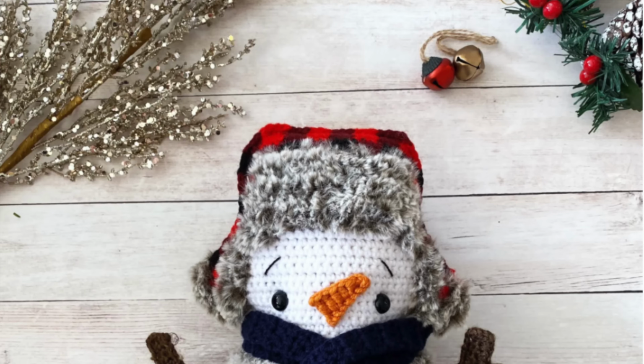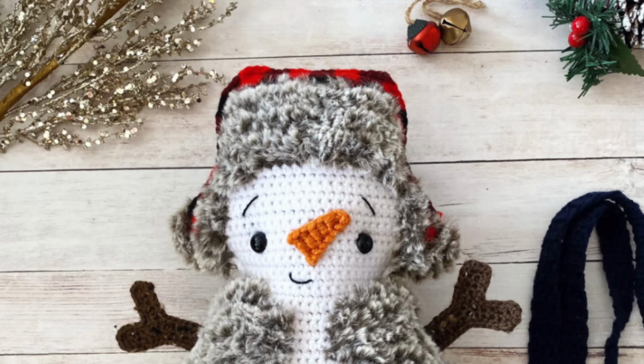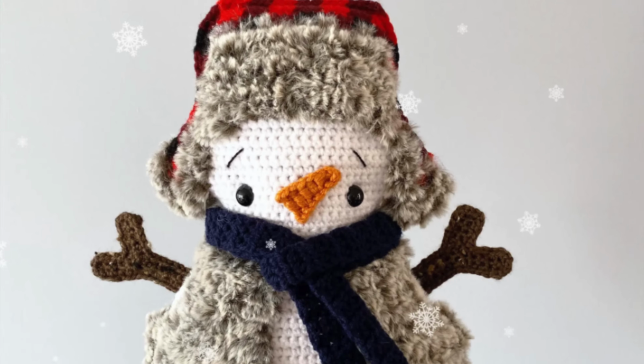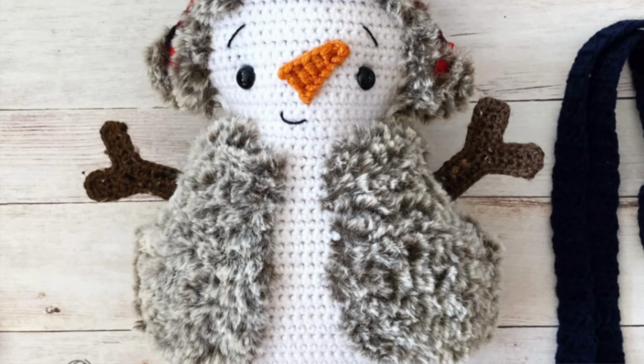I love this little snowman pattern, and I love that he is made with some faux fur yarn. I think he is gorgeous. Pickle is at it again. Oh my gosh. This is becoming a regular feature here on the channel, is Pickle going crazy over there. Anyway, I love that this pattern uses faux fur yarn. How cute is that for the little vest? And I love the buffalo check hat that he's wearing. One of the great features of Spin a Yarn Crochet's patterns is that they are crocheted flat, and this one is exactly like that. You crochet a front panel and a back panel, and then you assemble them together, and I love the cozy rustic look of it.